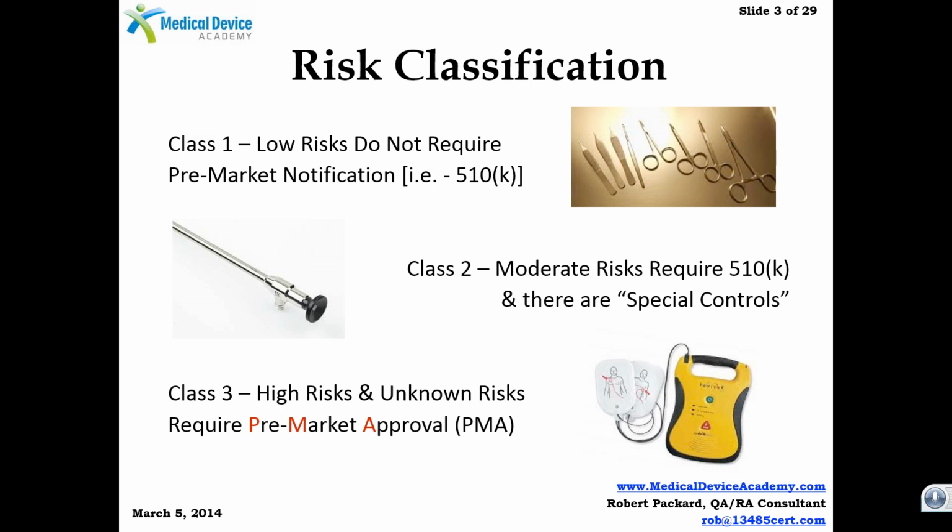Here's a snapshot and some examples of different types of devices and classifications of risk. Class 1 is the lowest risk device. These devices often do not require pre-market notification or a 510K. They're exempt. Some examples are reusable instruments that may be sterile or non-sterile, but if they're sterilized, they're often sterilized by the user, so they'll be put in an autoclave and wrapped and things like that.